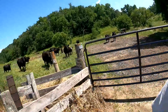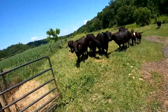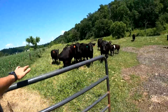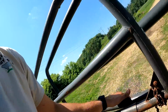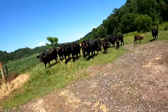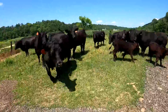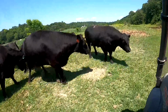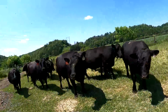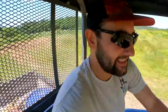I think these gals want something from me. Going through to go check some fields in here. We need to get some fly spray on these gals. Oh, those flies around them. Ugh, it's gotta be miserable. Yes, ladies and babies? Hi! How are you guys doing? There's the bull. The only way to get to these back fields is right through the pasture. I'm trying to get away from these so they don't chase me.